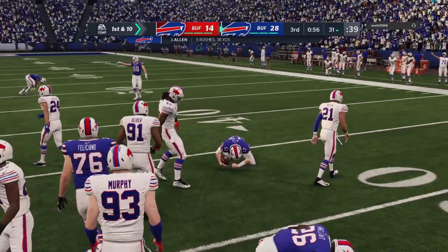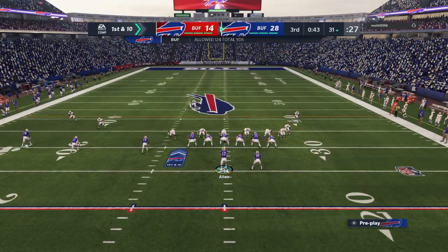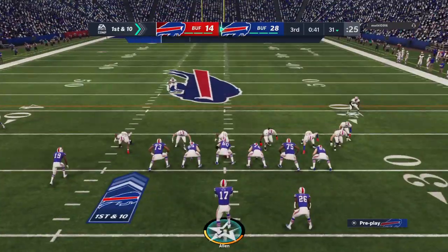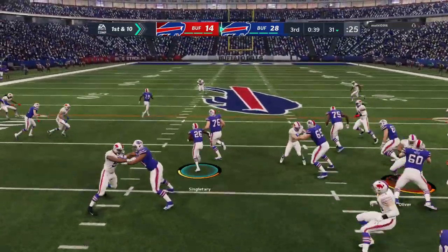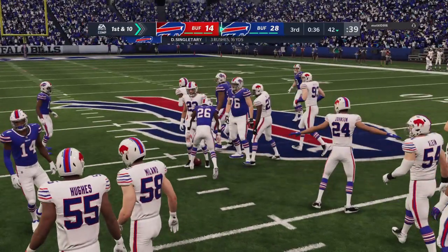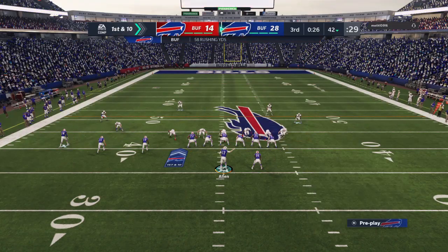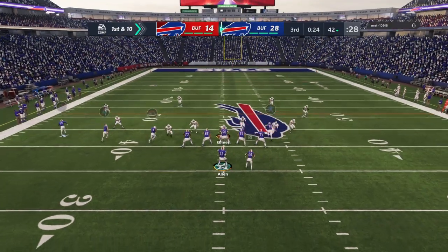Give him 10 that time, escaping the danger, running with it, and picking up a 1st down. First and 10 at the 31. Singletary here running out of the gun. And he's going to have a Bills 1st down as he'll get this up to about the 42. Back-to-back good plays have him on the move on 1st down.